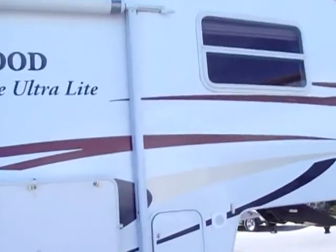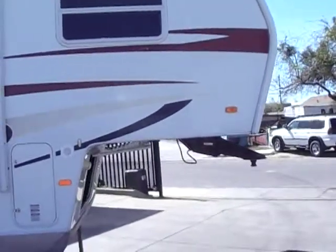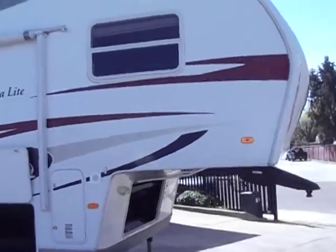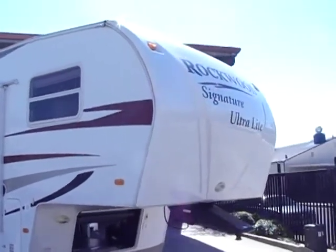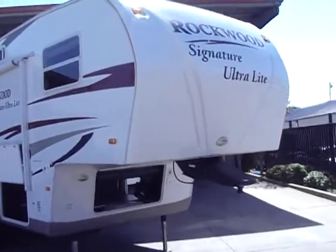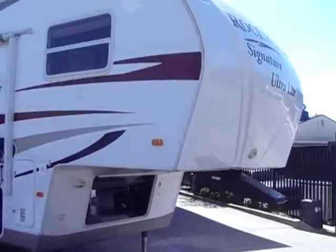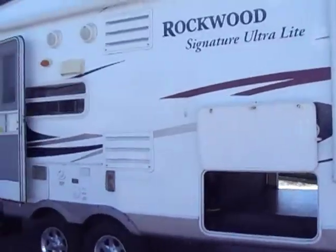You'll see the graphics are in great shape. This is a one-owner unit. As I say that, don't quote me. I believe this one is one owner. It's clean enough to be, but as I say it, I'm second-guessing myself, so don't quote me. It's a very clean unit, though.